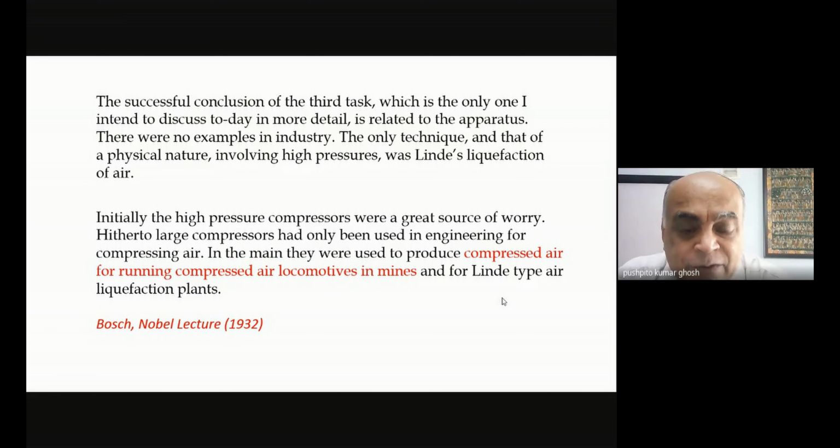And it's also very interesting, which I learned from Bosch's lecture. It says initially the high pressure compressors were a great source of worry. Hitherto, large compressors had only been used in engineering for compressing air. In the main, they were used to produce compressed air for running compressed air locomotives in mines and for Linde type air liquefaction plants. So that's it.